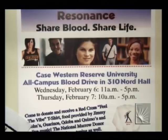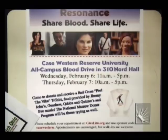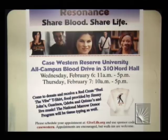And then there's this one up here. There's also an all-campus blood drive, so check that out. There's an all-campus blood drive? Well, it says everything they need.